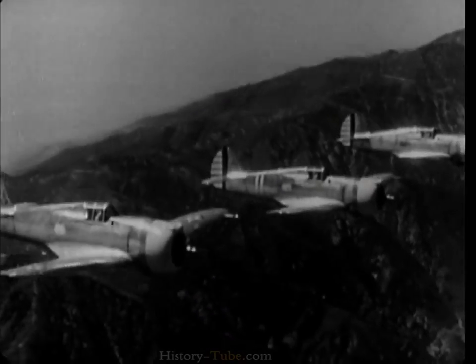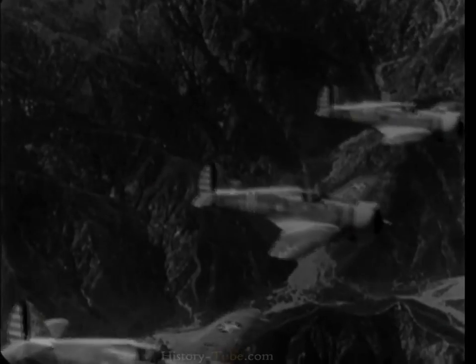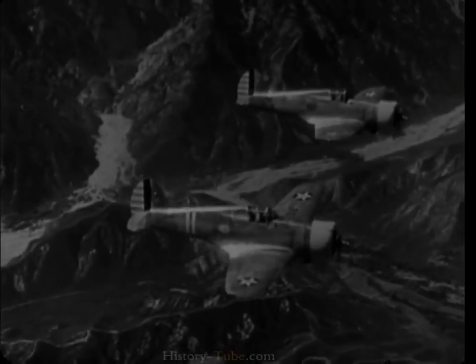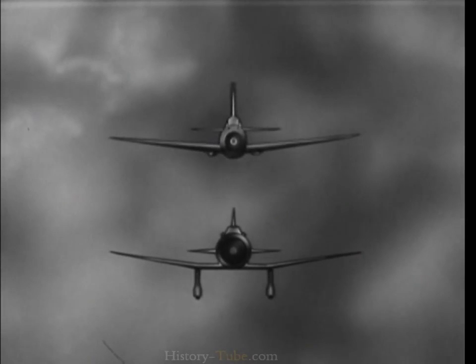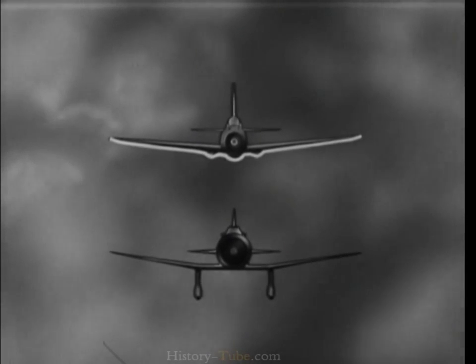Our P-36, now a second-line pursuit, is the American military airplane most comparable to the Japanese 96 and 97. The fixed landing gear on the Jap fighter is the outstanding mark of distinction between the two planes. The dihedral of the wings on our P-36 starts from the fuselage, while on the Jap fighter it starts from the landing gear.